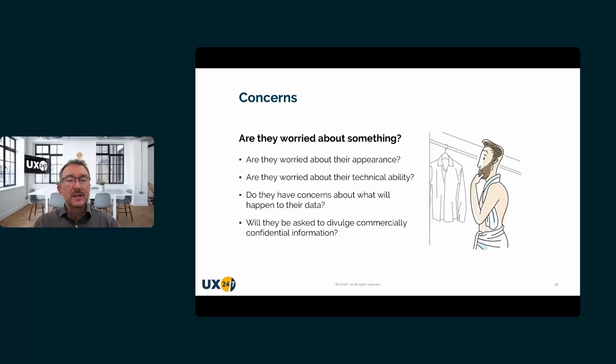Concerns. So are they likely to be worried about anything? So it could be, particularly if the research is in person, but even online, it could be they're worried about their appearance. Could be they're worried about their technical ability, the access arrangements. For example, if they're in a wheelchair and the research is in person, we might have to make sure that they understand it's an accessible location. They could have privacy concerns and worry about what personal data they'll be sharing. And as I mentioned earlier, if it's about their work, they may be worried that they'll be expected to divulge confidential information, maybe about how their employer works.